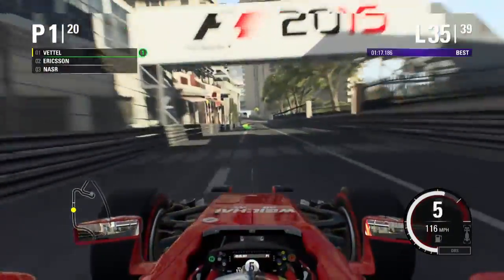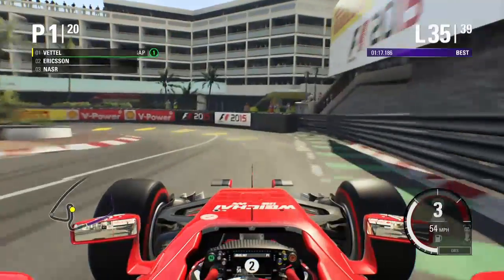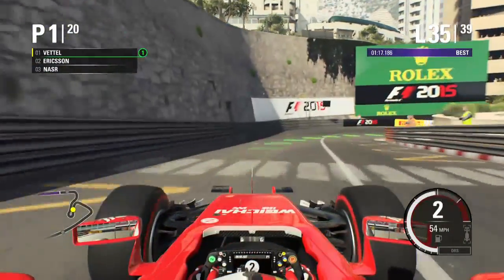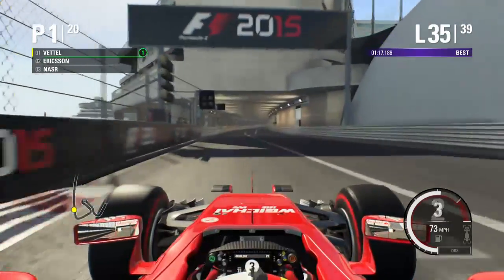Good, so are we looking at a double Sauber podium here? The first double Sauber podium since Canada 2008. That was Robert Kubica's and Nick Heidfeld's 1-2. Kubica's one and only race victory, I believe.